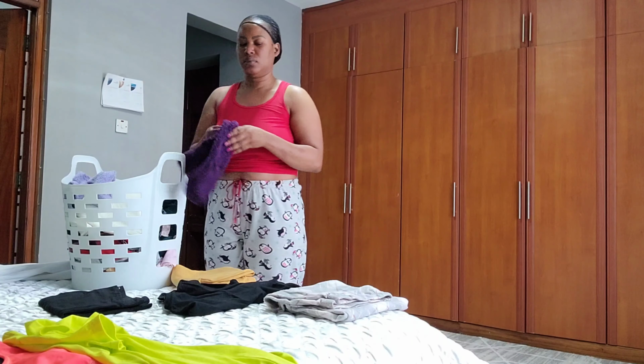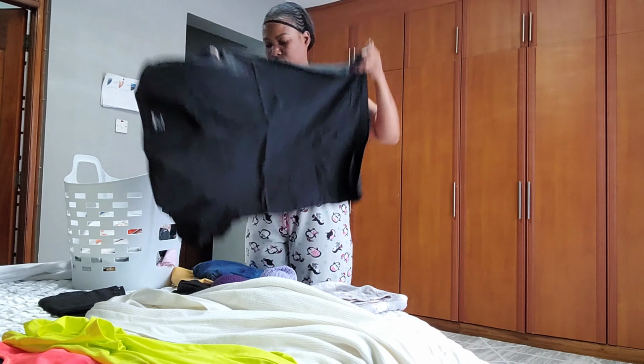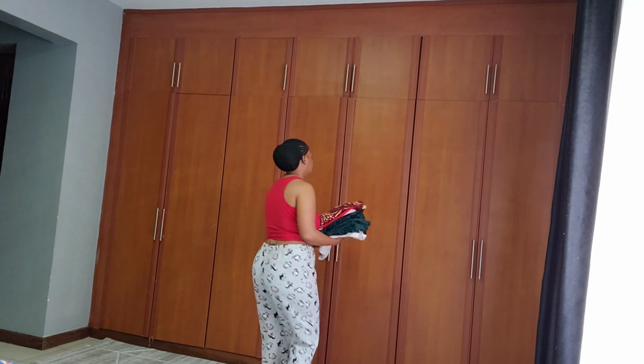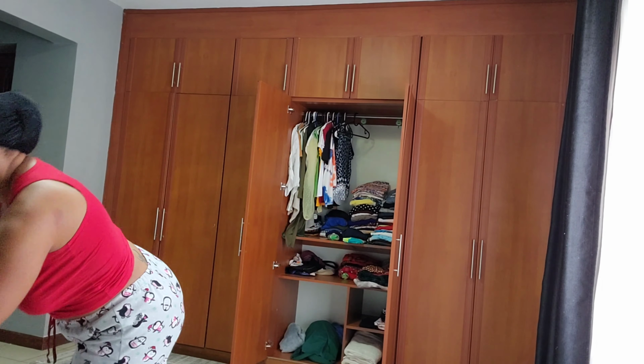So the first thing I do is I make my bed, take out all the clothes that are in the laundry basket that have been washed and put them back in the wardrobe, and replace it with dirty clothes for her to clean later.